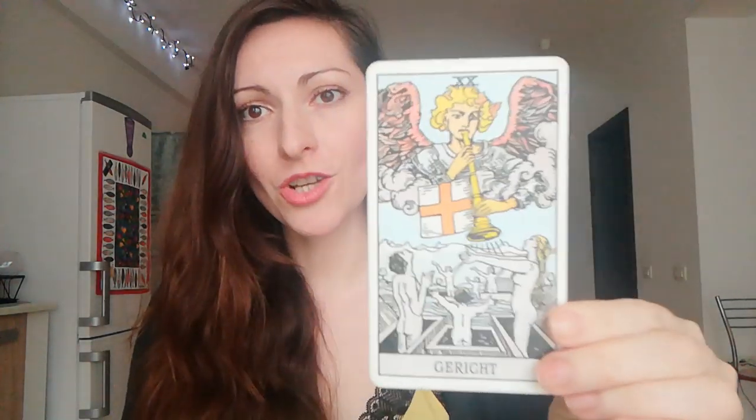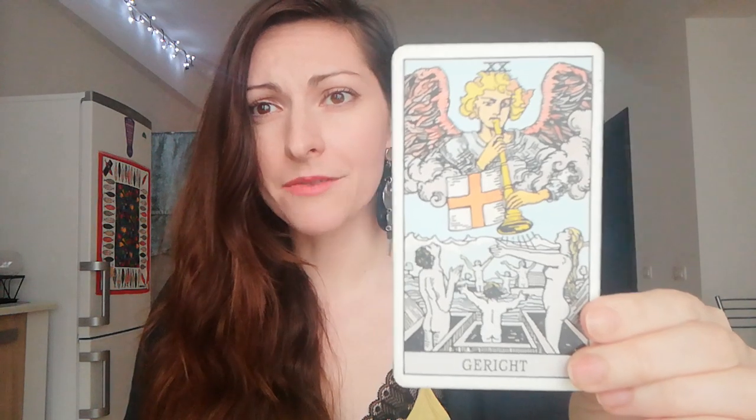Then we have the World, yeah? What is happening here? There's a woman floating in air surrounded by a wreath. Or we have Judgment. Some people coming out of the caves. Are they dead? Are they alive? Why is there an angel? Why is the flag of England? Why is that angel carrying a trumpet or playing a trumpet? And why are the wings red?